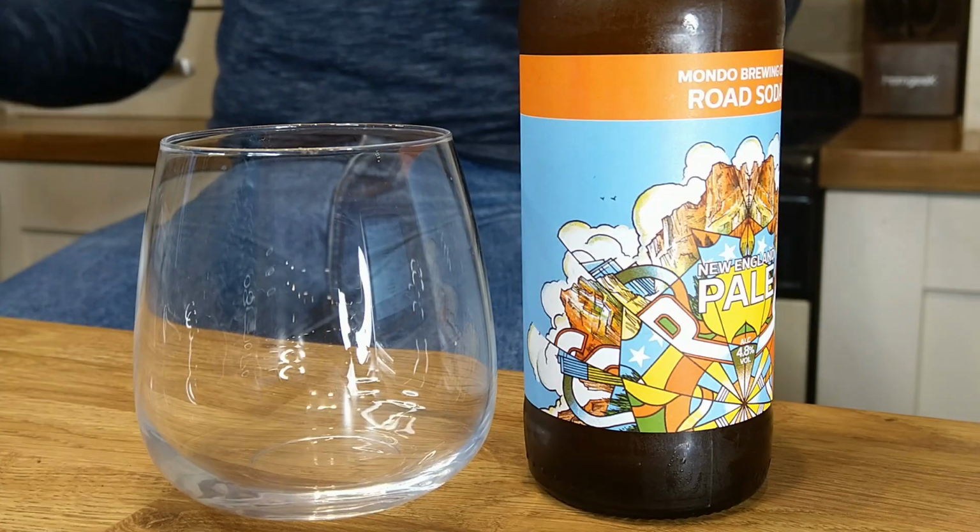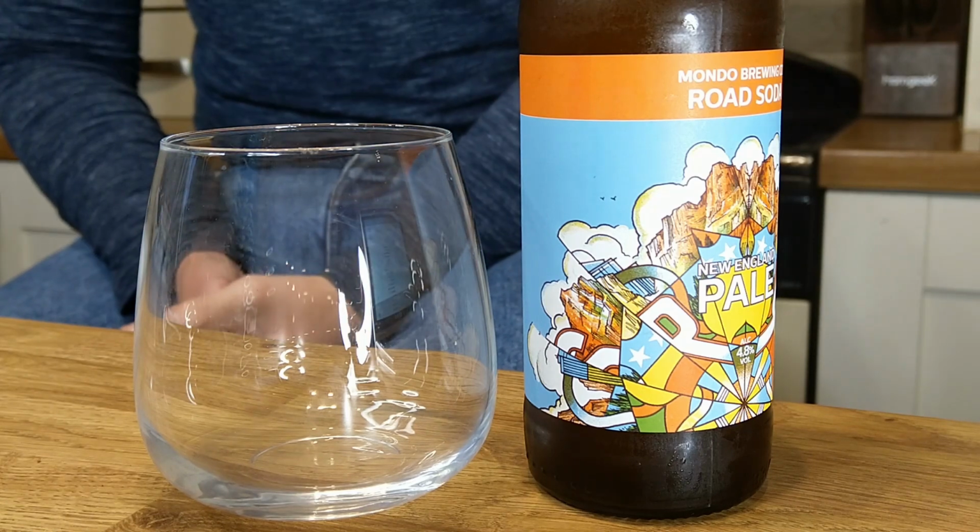So this brewery quotes that it has Citra and Amarillo hops in the whirlpool, and it's dry hopped with Citra, Amarillo and Cascade. Doesn't mention anything about actual boil hops. That kind of compounds that for me.